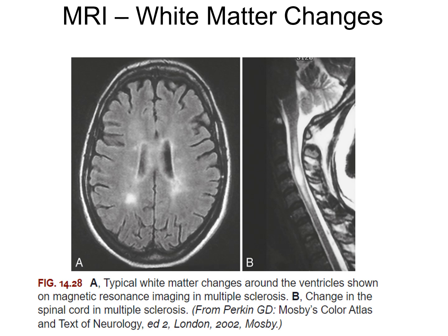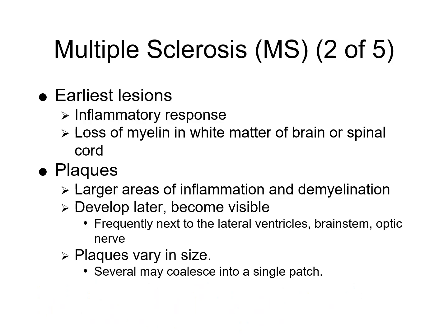So here you'll see white matter changes around the ventricles in someone with multiple sclerosis. The earliest lesion occurs as an inflammatory response, and these cells that normally do not enter the brain or the spinal cord do so and attack the neurons with the loss of myelin in the white matter of the brain or the spinal cord. Research shows that a protein in the blood clotting mechanism may be a trigger for the immune response here. We have large areas of inflammation and demyelination.